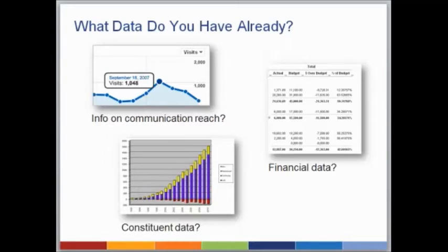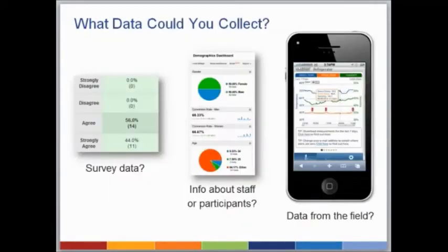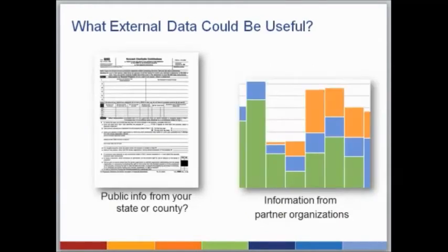Can you start to look at, and this will be on the next slide, wide information about your constituent base that may not necessarily be generated by you, but can you access that information? Is there data from the field that you're not taking that you could be taking? And then what external data can you access? Is there public information from your state or your county? Is there information from partner organizations that might be very helpful for you?